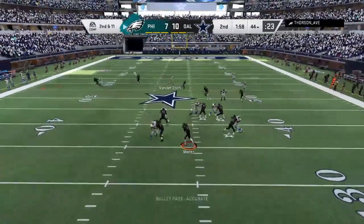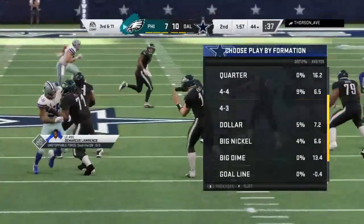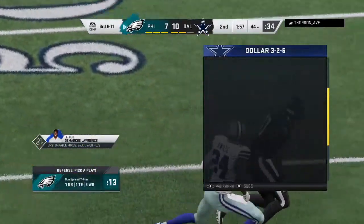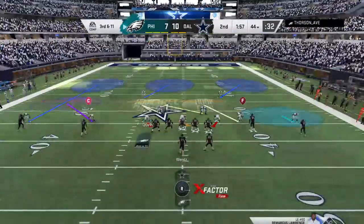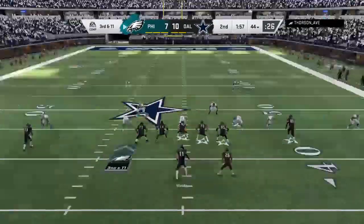On second and 11 now. Wentz. And that's going to be incomplete. A lot of contact, no call, and it's third down. That would have been a great catch, but it's real difficult to hold on to it because it was contested all the way. Would have been a great play if he'd been able to haul that one in. An incomplete pass on that last play, and that means they'll need to come up with something here on third down.